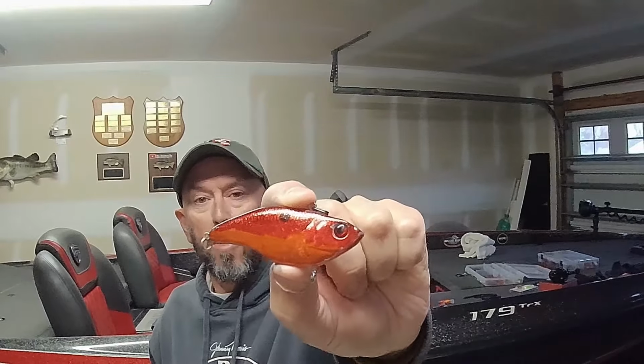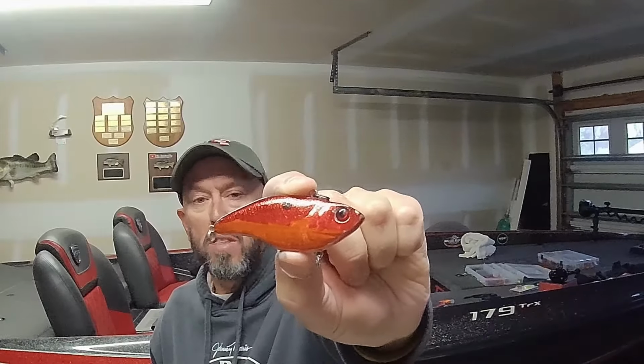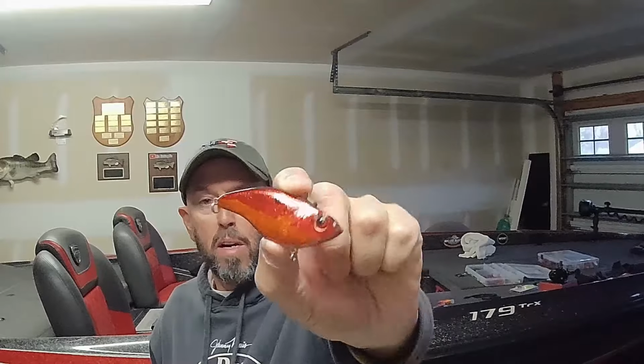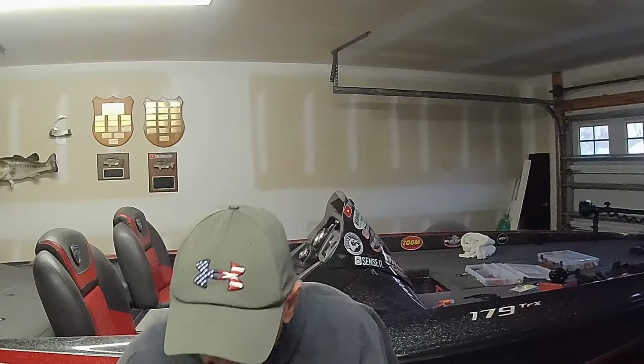When the hooks start to leave the marks on it that they do around the hook hangers and split rings, you color it back up again. Is it a $10 crankbait from a company that's got the fancy finish on it? No. Is it a crankbait that'll catch you a fish? Yes, it will. I know because I've caught them on it. These are some others. This was just a Tennessee shad.